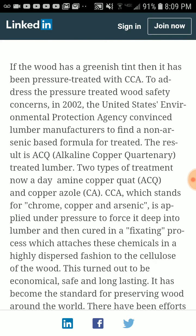If the wood has a greenish tint, it has been pressure-treated with CCA. To address the pressure-treated wood safety concerns, in 2002, the United States Environmental Protection Agency convinced lumber manufacturers to find a non-arsenic-based formula for treated lumber. The result is ACQ, alkaline copper quat treated lumber. Two types of treatment nowadays: amine copper quat, ACQ, and copper azole, CA.